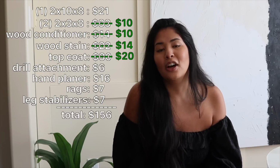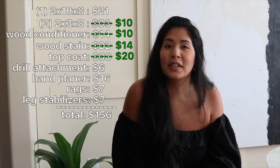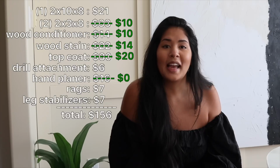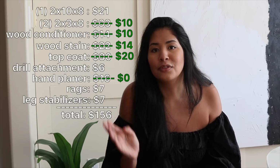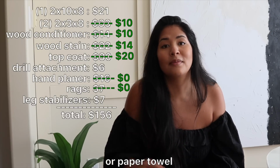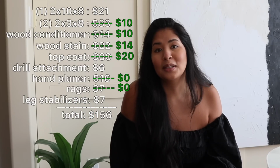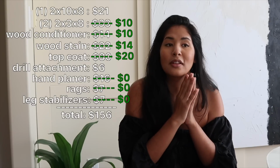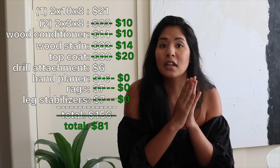If you went ahead and got the regular pine wood instead of the select pine, you probably wouldn't need the planer because the edges would already be kind of rounded. This is the first time I actually used rags. Every other time I've ever stained anything, I just have used a cut-up t-shirt, so that would be free. And lastly, the wood stabilizers. If you pick a piece of wood that's not warped, you could save yourself $7. So with all of these little money-saving tips in mind, the grand total would now be $81.